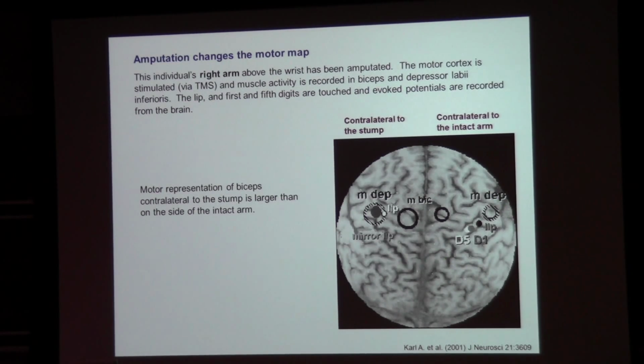Now there are some circles and things here that I want to tell you about. This individual's right arm above the wrist has been amputated. The motor cortex is stimulated via transcranial magnetic stimulation, and muscle activity is recorded in the biceps and a finger muscle. The lip and the first and fifth digits are touched, and evoked potentials are also recorded from the brain. So when you touch the lip and you record from the brain, you see activity that's here, this white dot here. And when you stimulate the cortex, you see that on the left side, at this region, you get biceps activity. And here you see the finger, the wrist activity.